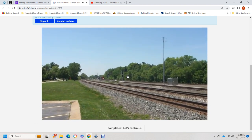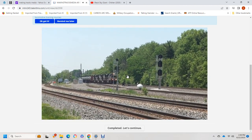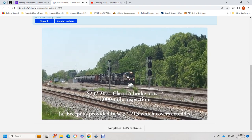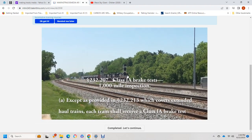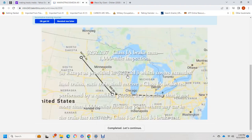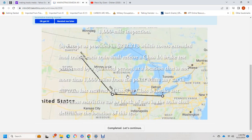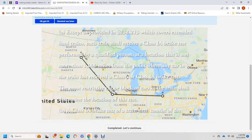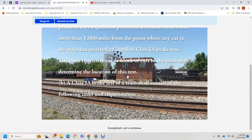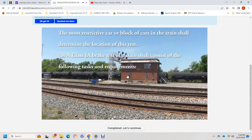232.207, Class 1A brake test, 1,000-mile inspection. A. Except as provided in 232.213, which covered extended haul trains, each train shall receive a Class 1A brake test performed by a qualified person at a location that is not more than 1,000 miles from the point where any car in the train last received a Class 1 or Class 1A brake test. The most restrictive car or block of cars in the train shall determine the location of the test.